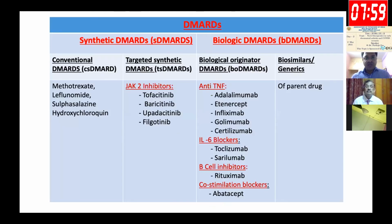The multiple areas of drugs we have at this point in time in our therapeutic armamentarium include conventional synthetic DMARDs like methotrexate, leflunomide, sulfasalazine, hydroxychloroquine, azathioprine. It's a big list. Next is the biological treatment, including the anti-TNF agents, IL-6 blockers, B-cell blockers, co-stimulation blockers, and the JAK inhibitors. These are all expensive drugs, which is very difficult to afford for Indian patients.